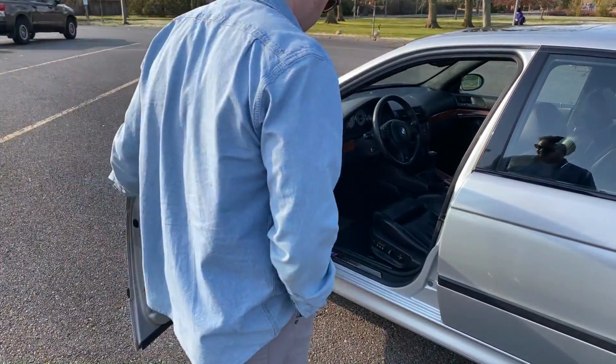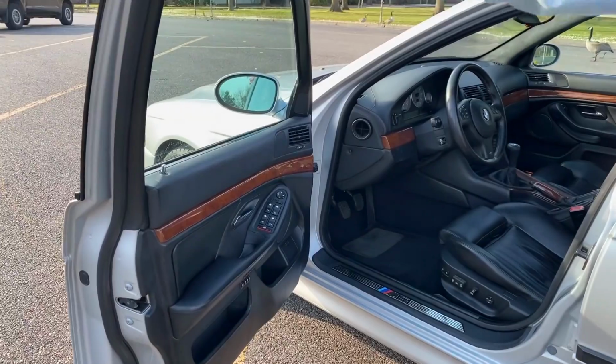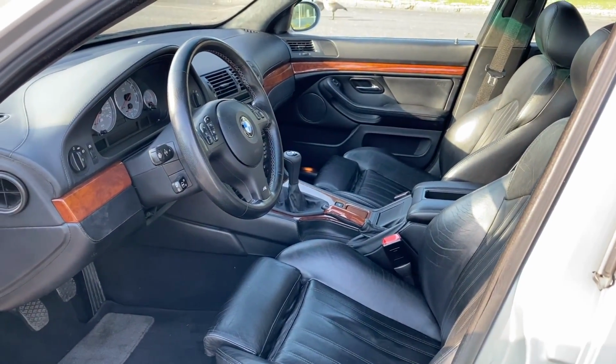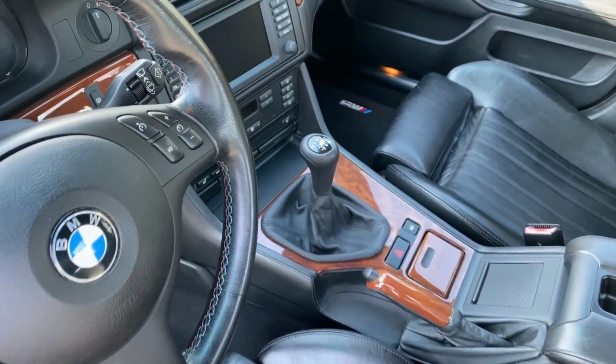Interior, everything's stock in the car. It's the luxury interior package. The original shift knob was replaced with an all-leather OEM unit.